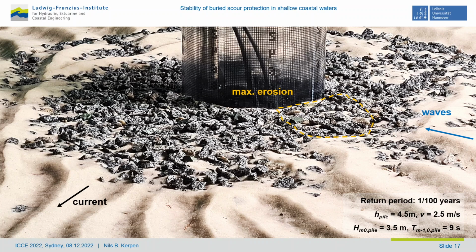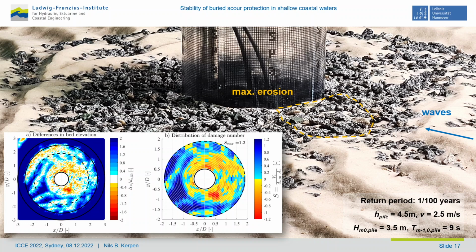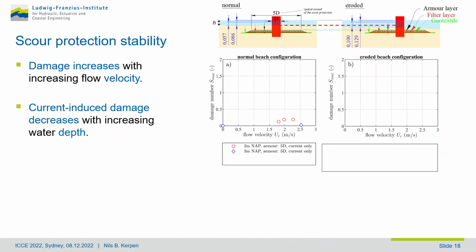This is an impression of how the full scour protection looked after the testing. You see the area of maximum erosion is highlighted here. And we can also find this in the differences of the laser scanner here. From this, we obtained the damage number for this specific test. And you can see with the S-max of 1.2 that about 1.2 times the scour protection armor layer stone diameter was eroded at this position.